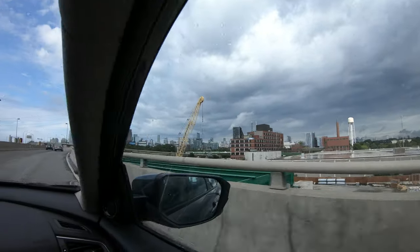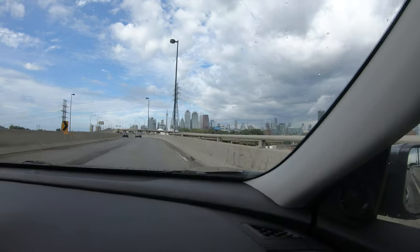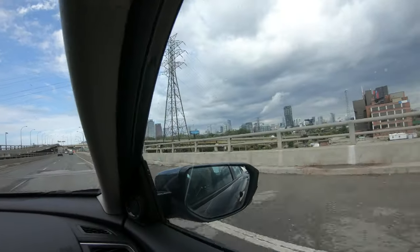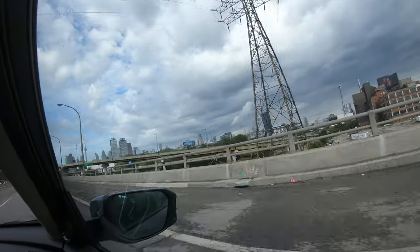In 600 meters, continue on to Gardiner Expressway West. Our time in Toronto has come to an end. Hey, there's a GO train.